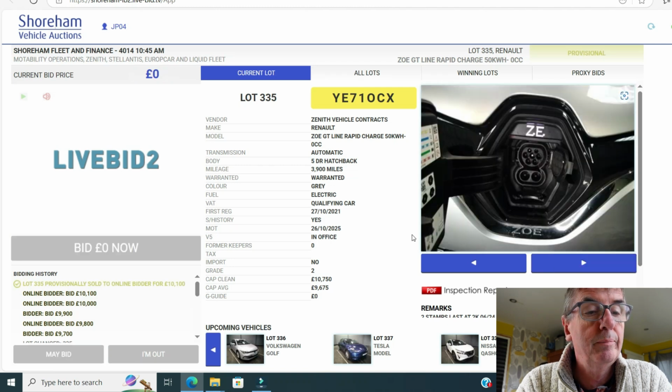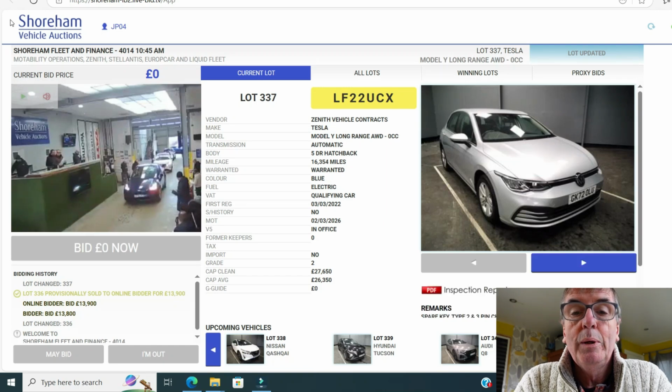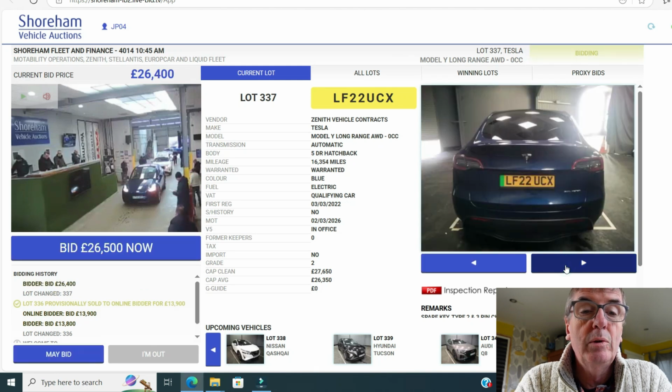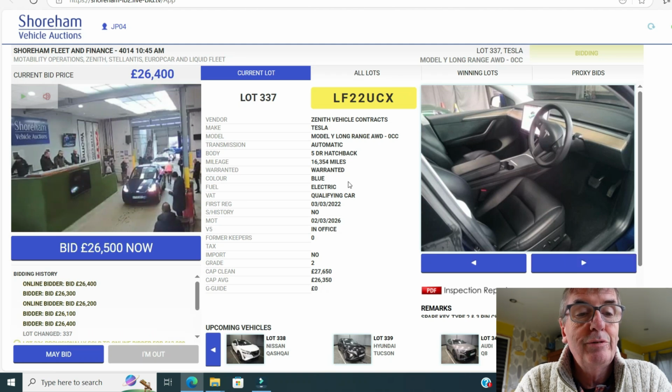Brilliant. So provisional 10.1. That's not that far away, I wouldn't have thought. Tesla Model Y, 22 plate in the beautiful blue. Mrs. P wants one in the grey, and I want one in the grey with a white interior. 16,000 miles, 22 plate, 26,350, and it's up to 26,3. 26,350 is the average price. Both cables.